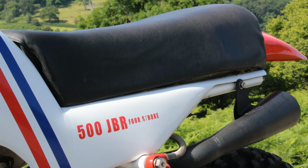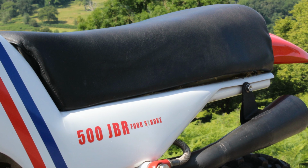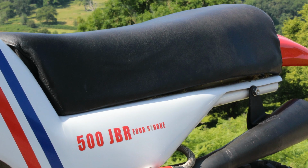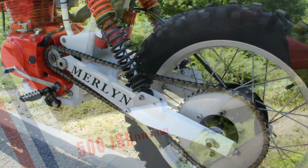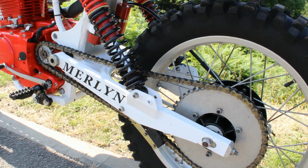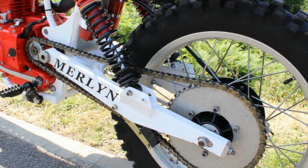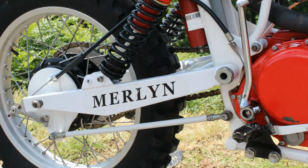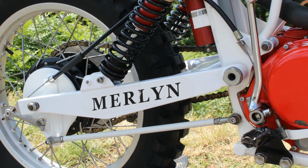Now the Merlyn Honda's seat again is simply fixed to those GRP panels and is part of the kind of structure that you'd sometimes see on many of the trials bikes of the 1970s and 80s with their integrated tank, side panels and seat. Now the steel constructed rear swing arm is again a bespoke Merlyn design, and rather than have the swing arm mountings inside the rear of the chassis in the conventional manner, this unit is bolted onto the outside of the chassis as per many of the British made Cheney frames were back in the day.